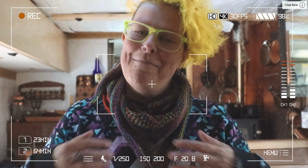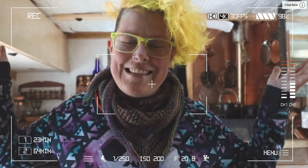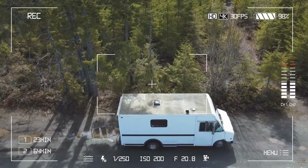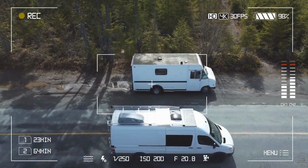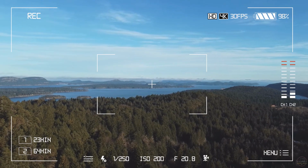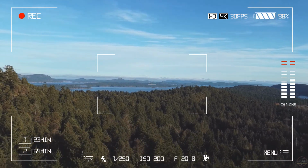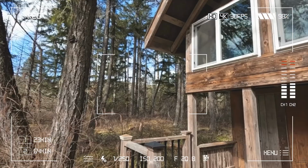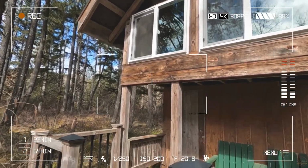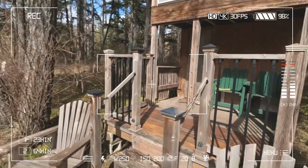Hi, welcome. If you're new here, my name is Flossy, and this is Siren Step Van, my tiny home on wheels. I built this van conversion myself, and this series begins our adventures of converting this rundown, rodent-infested, sketchy kids' playhouse into the most dreamy of all off-grid tiny house cabins.